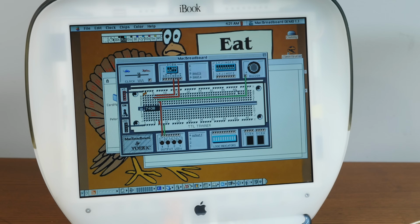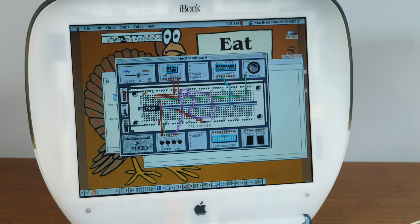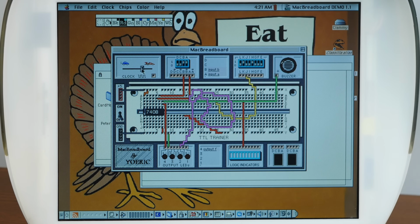Obviously written for pre-PowerPC Macs, but it's a breadboard simulator, so you can play around with a virtual breadboard, which, well, I'm not really very good at. But hey, this could be fun. So far, I think this is the most interesting software on here.